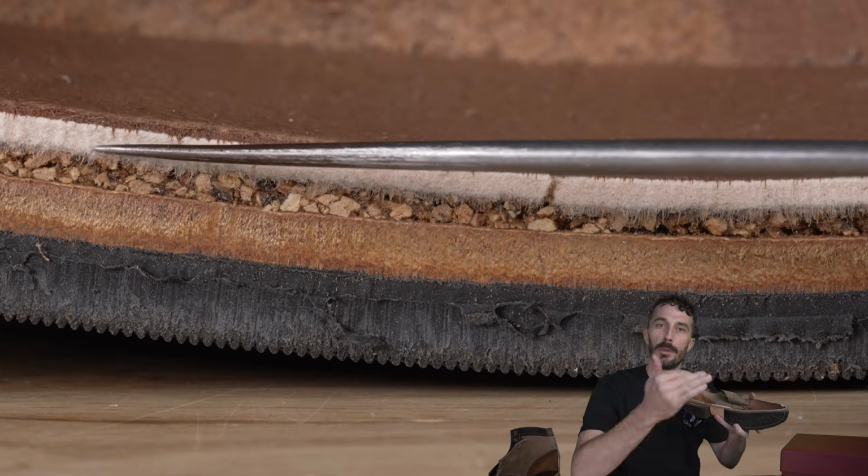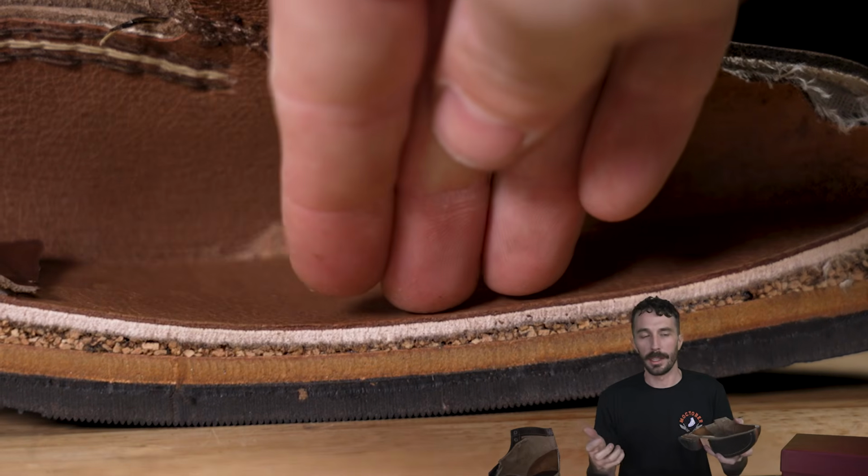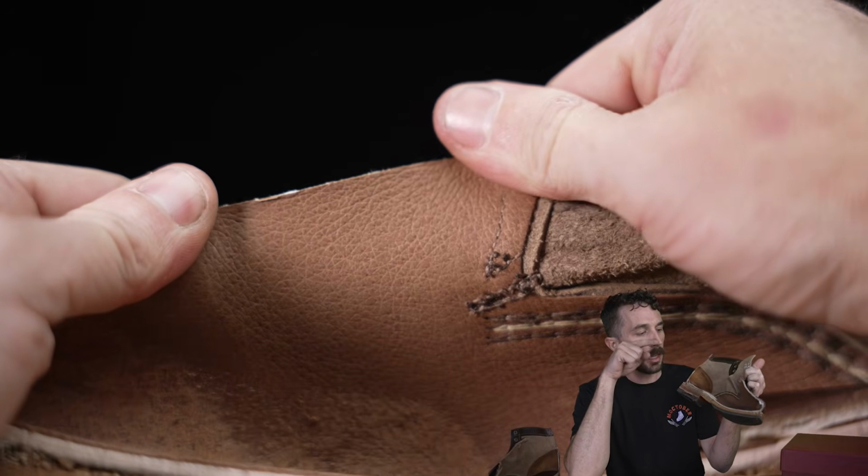A lot of the cheaper boots will put foam in there. Cork's nice because it compresses, it's a natural material, it doesn't break down like foam does. And we can see that it is a true pigskin lining, which I really like.